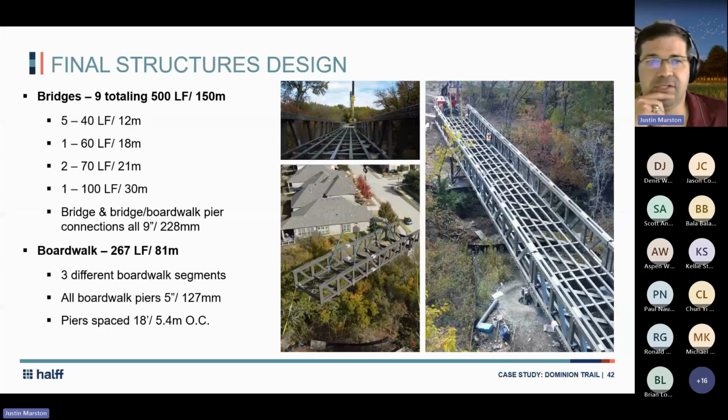So basically, the final structure design. There were 9 bridges totaling 500 feet, and we actually only had 4 different design lengths, and I think that also helped with the cost, being able to replicate basically the same bridge instead of having 9 different lengths, and then having those 9-inch connections for the piers for the bridge and boardwalks. And then the boardwalks, we had 267 linear feet in 3 different segments. And all of those boardwalk piers were only 5 inches in diameter, and those were spaced 18 inches on center.